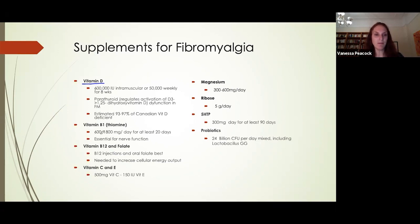Vitamin B1, thiamine, in very high dosages for at least 20 days for fibro, far more than you would find in your typical B supplement. So definitely worth trying. So 600 to 1800 milligrams for 20 days. B12 and folate, and these, again, maintain the integrity of the myelin sheath.